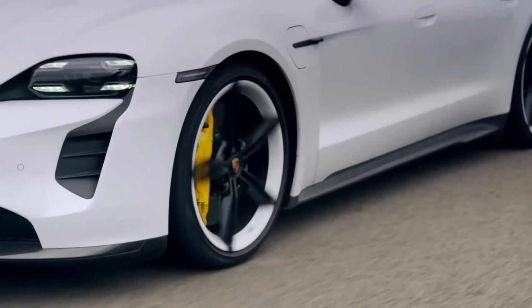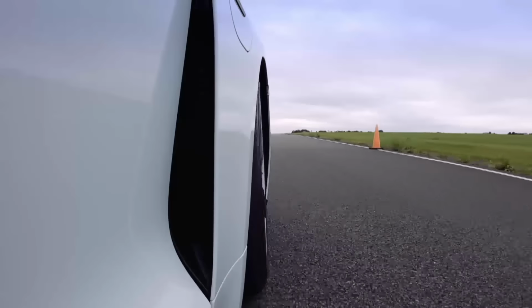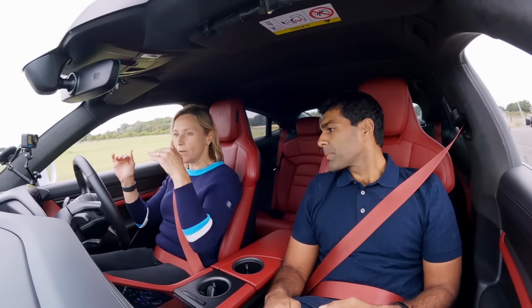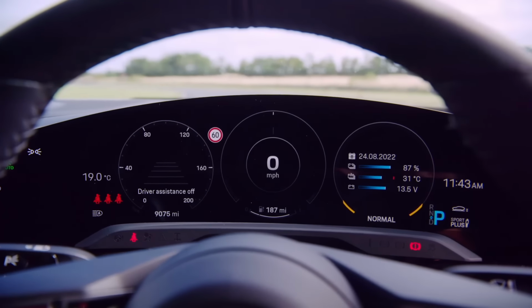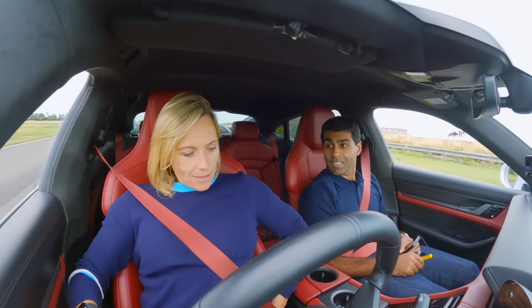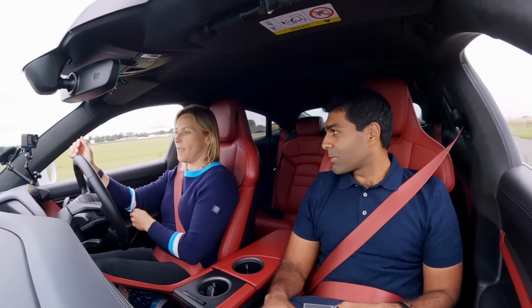Over to the full electric vehicle. So I'm just going to stick it into Sport Plus. So I'm being lowered down. All my toys are still on because you had your toys on. Yeah. You just drove in 46.2 to beat. I mean, that is quick. Honestly, Karan, that is really quick. This is terrifyingly fast, this car.